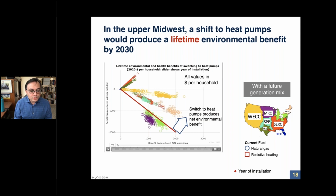And if you install a heat pump in 2020, which is the year of installation here, you can see that in large parts of the country, if you did clean up the grid that rapidly, the heat pump would actually produce a net environmental benefit. But in parts of the upper Midwest and in the Mid-Atlantic and East Coast, that would still not be true because the power generation mix is still too dominated by coal.